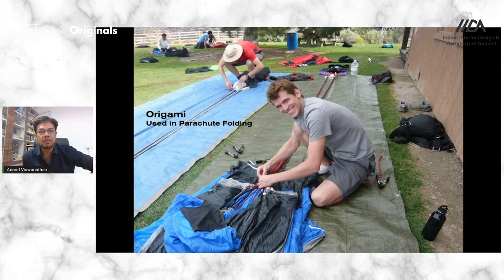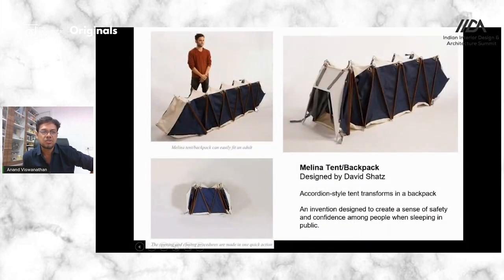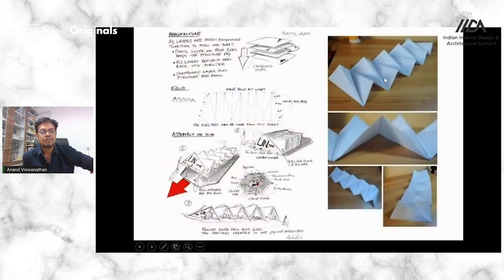So yeah, then coming to product design, parachute mein origami is used extensively. You cannot just fold it in any way you like. There's a tent designed by David Schatz. It's called Melina tent. You can carry it, very lightweight, and when you want to rest, you just open it up, deploy it, just get into it, you're safe.